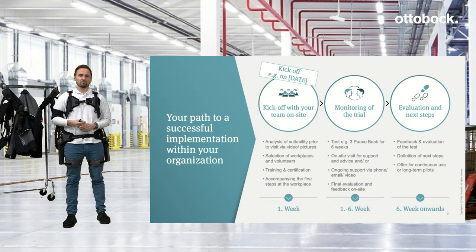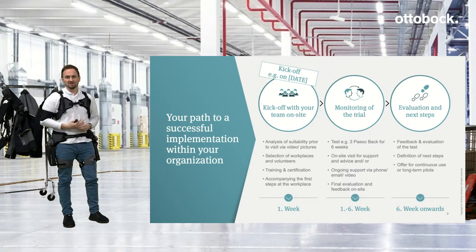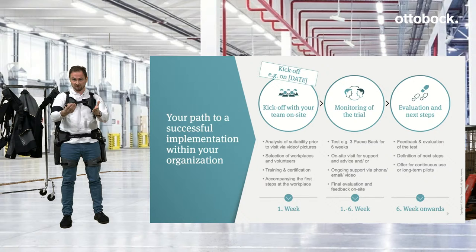That means we do a kickoff together, meaning we create a training for you for this device. This is a CE certified device, so it's certified as a machinery. So we certify you to use it, to adjust it, to make sure that you really have a good understanding of the product. Then we start into the expectation management right away.